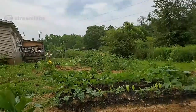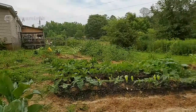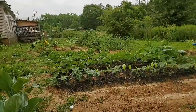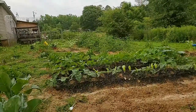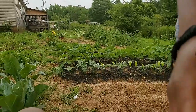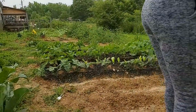Yes, I have a lot of herbs, and I have a lot of other things that are going to go in the garden, because most of the crop that you see in here, most of them are spring and early summer crop. They're spring and early summer crop.